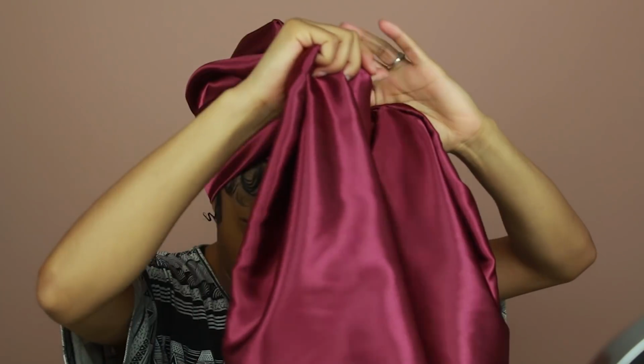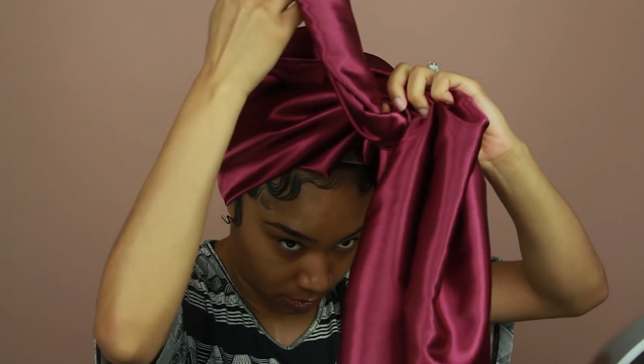For the last style, I'm going to go ahead and take one of my fabrics, but just like the last style, I'm going to go ahead and tie a knot at the top of my head.